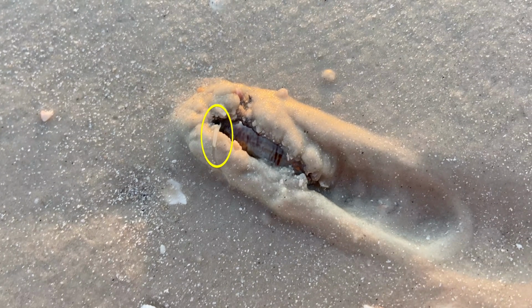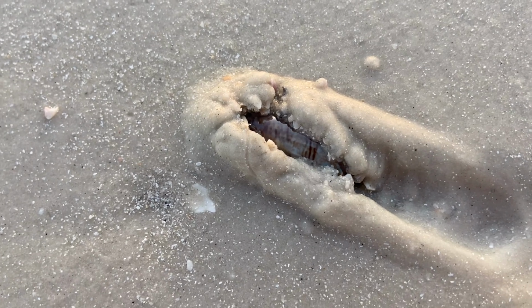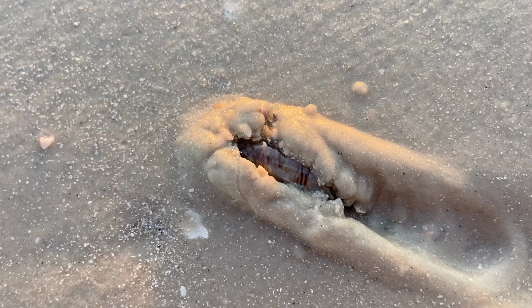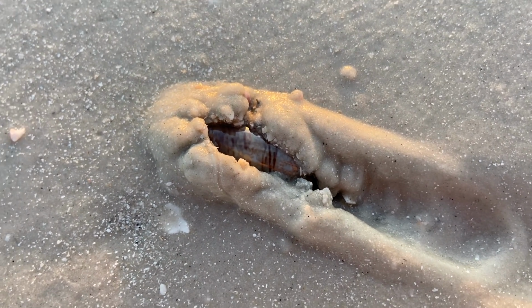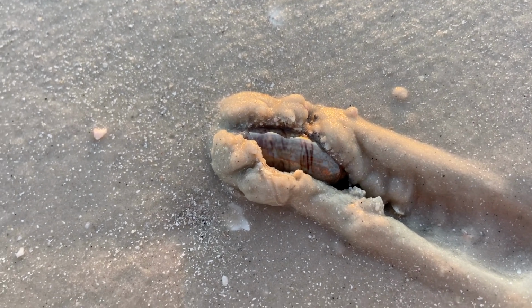Okay, so this is a lettered olive. Check out its siphon. It's like a little periscope. So I thought this was really interesting. I'm going to speed this up. It kind of scooches along a little bit. Not that exciting. It is a snail.